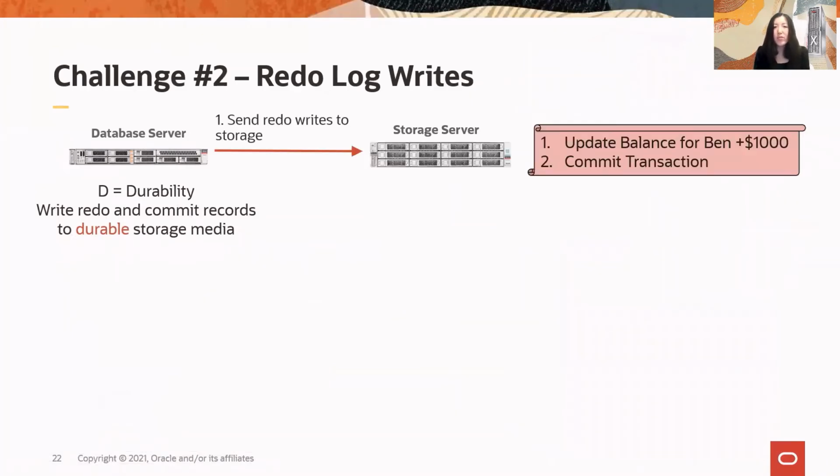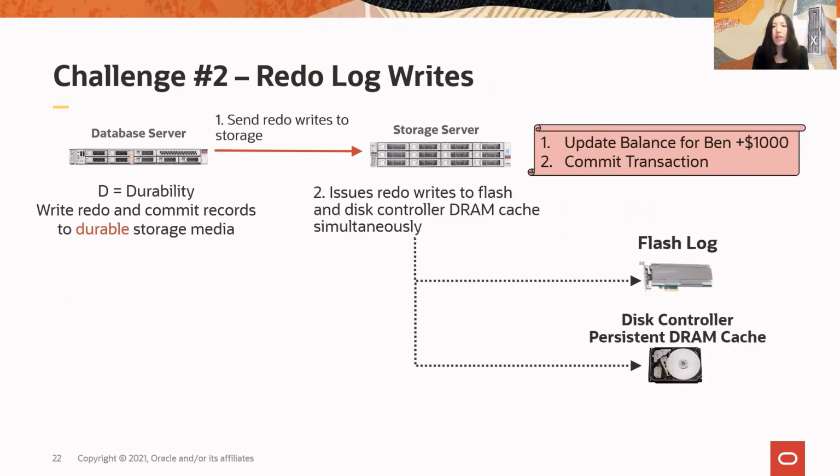So how does redo log make sure that the commits are durable? Typically the database server will send a message with all the redo log information to the storage, and then the storage simply writes it to persistent media.